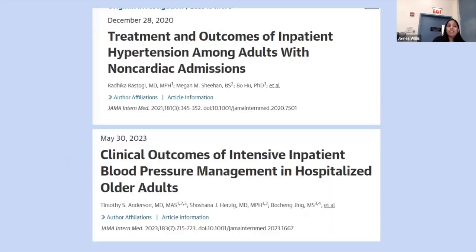There have been a couple of observational studies over the last couple of years that have looked at controlling blood pressure in the acute setting, meaning typically in the emergency department as well as the inpatient setting, in contrast to the outpatient setting where we typically titrate blood pressure medications. These are two of the main ones that I've seen referenced.